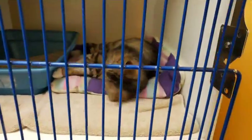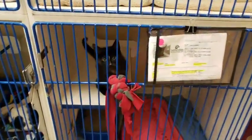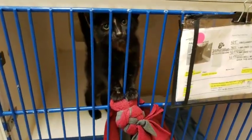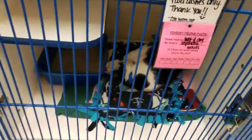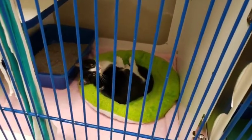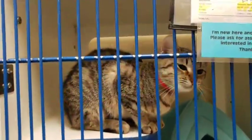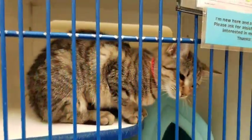So the stray hold, they do hold all strays, regardless of age, for anywhere from 3 to 7 days, in the hopes that we can find the original owner. It really just depends on where they were found. If they were found with tags or any kind of identification, that will determine how long we hold them as a stray. Hey, Brittany. This is Brittany Spears.